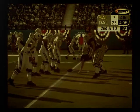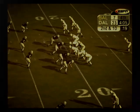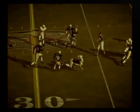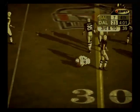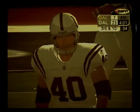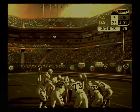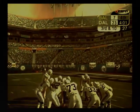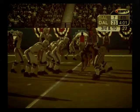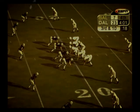Second and 10. Ball at the 20-yard line. Puts a leg on the receiver and separates him from the ball. Incomplete. Number 15 is really rolling the dice there by throwing into double coverage. You know, they might have picked him off there. It has been a long, long time since he's thrown a completion. He can't buy a pass out there. This is not looking good, Dan. I'm not sure what the coach is going to do here.